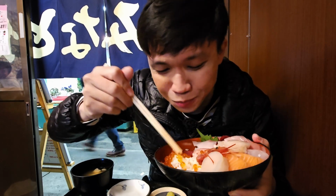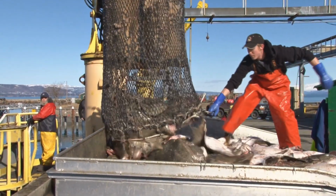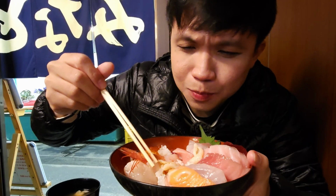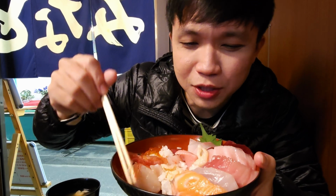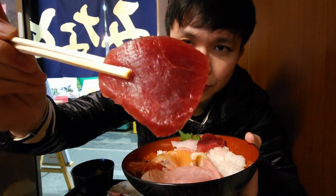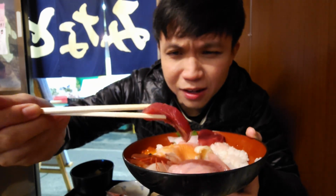Ultra fresh. You could almost visualize in your head that this just directly came from the sea, and they take it out and give it to you immediately. Oof. Brilliant. Really feels like the sea, the actual sea, is in this bowl that I'm holding right now. All the variety of seafood in abundance and in quality. Would you look at that? How fresh the tuna is. How big those pieces are.